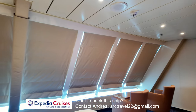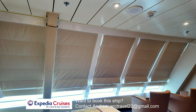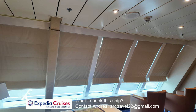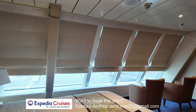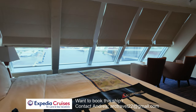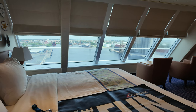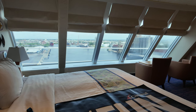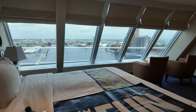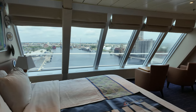Whoa, here we go. It's the reveal. Oh, look at this view. Okay, this is too much. That's awesome. So it says just at night we need to close the curtains, which I'm fine with because nobody wants the sun to be right in your face. Yeah, that is so cool. That is super cool.